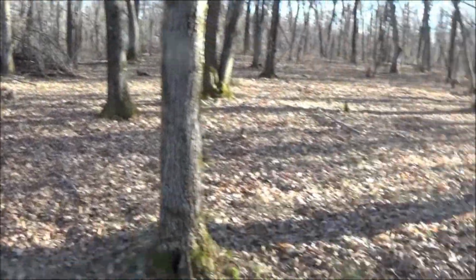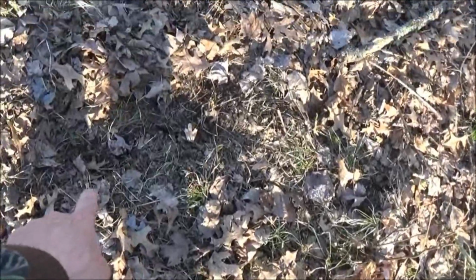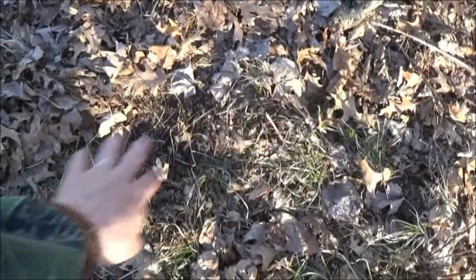So they've been in here, rooting around looking for food. Yeah, here's a pronounced one too right here. You can see them, they're scratching in here that way. All right, well, that's good news. And let's get the blind set up.